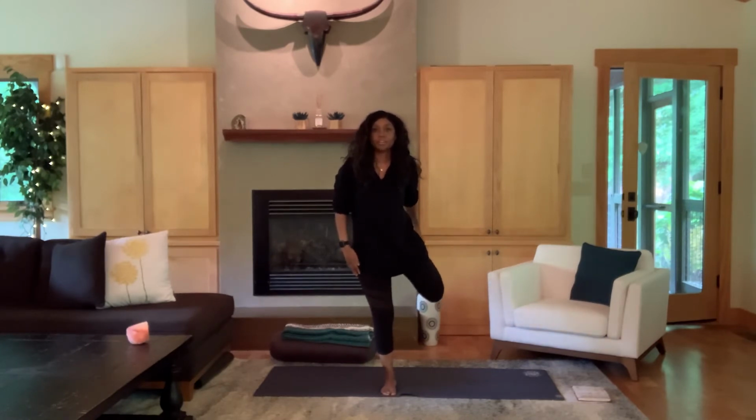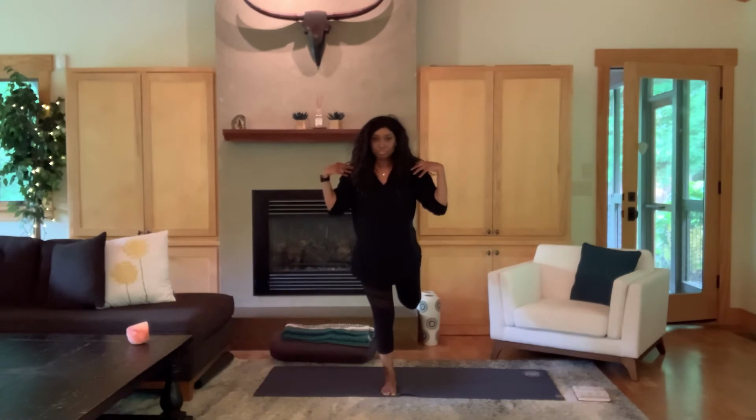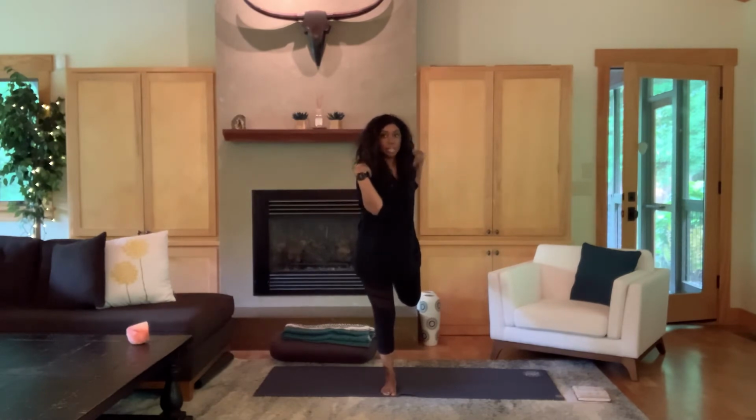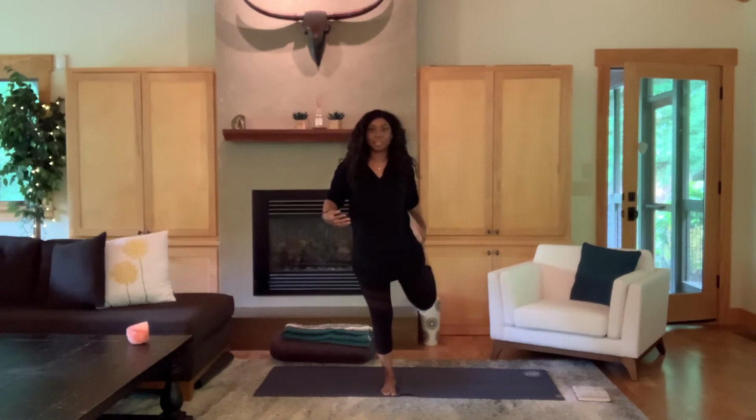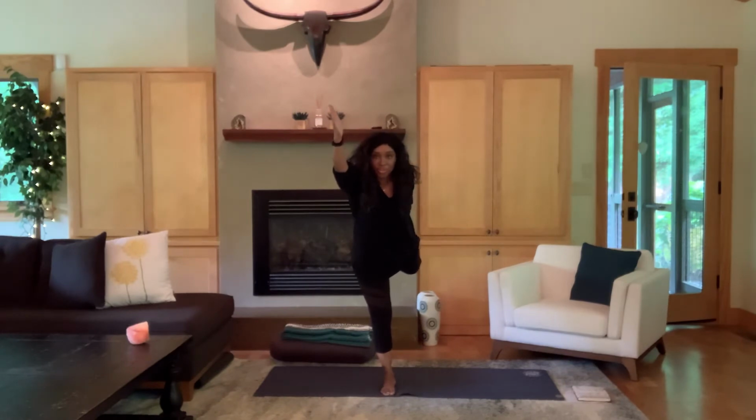Start to reach back with your left arm or that left foot and lean forward for dancer. Bring that right arm up to the sky. Beautiful. And just an alignment check here. Make sure you're not twisting the shoulders, that the shoulders stay broad in the center, and that your leg is not kinked out to the side, but it's in line with your hips. Beautiful job, beautiful form. Hold and breathe.